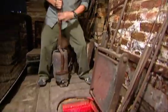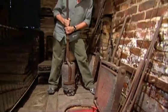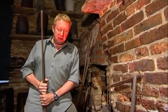The lid would have been closed and the temperature raised to 1550 degrees centigrade. Then after 3 or 4 hours, the lid would have been opened, and then the puller out would wrap his lower body in water-soaked cloth, a water-soaked leather apron, position himself over the furnace, not a pleasant job, and the crucible would have been pulled out.